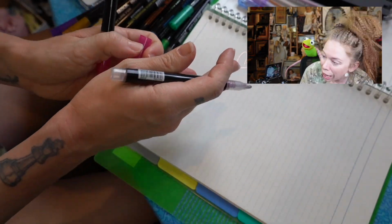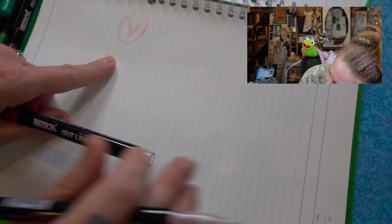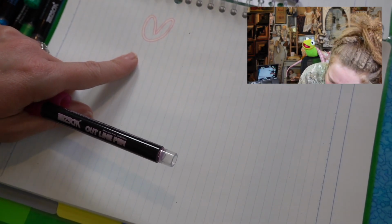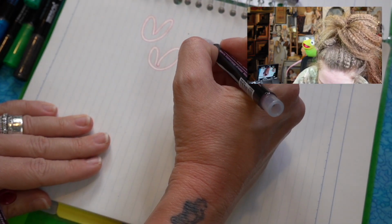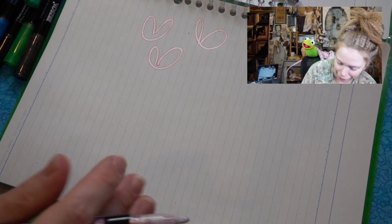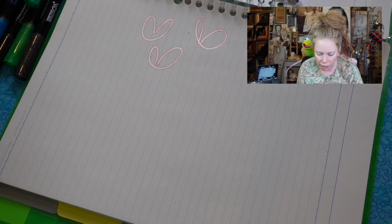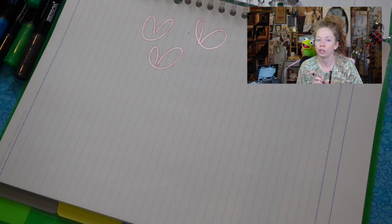Let's see here. Wait, oh my God. But see, you guys can't see it. I'm looking in the viewfinder and I literally can't even see where I just wrote that. Oh my God. Let's see. Look at that. You guys, it's very much not pink. There's just a little bit of pink. If you're looking at it in real life, it looks like silver.